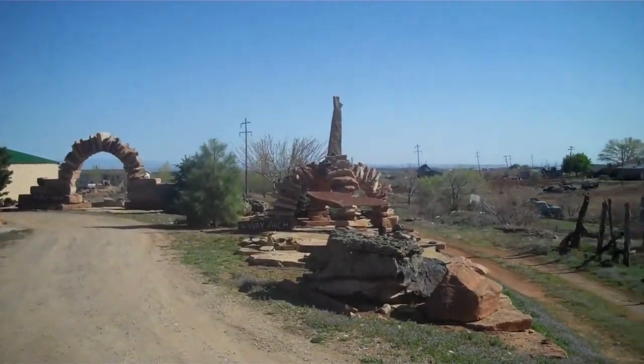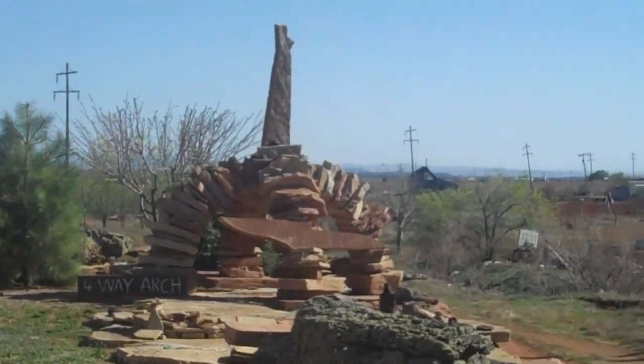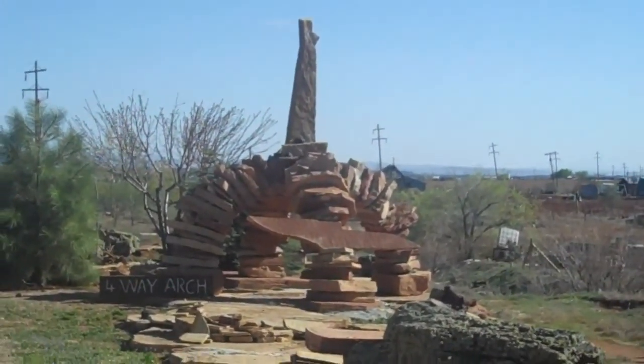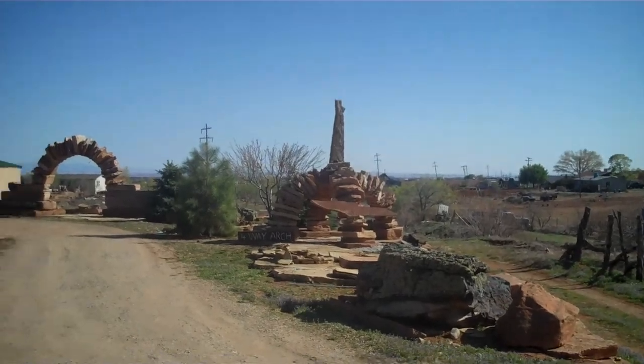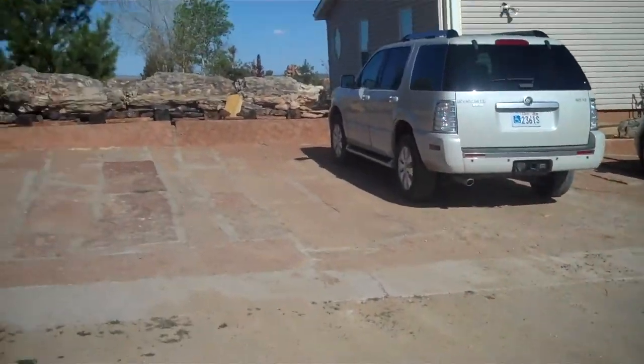And the last of the arches is right there, and that's called Four-Way Arch. It has four legs coming up, and also has the lightning bolt that you may or may not be able to see. And that's back to First Arch right there. So now we've been all the way around the property.